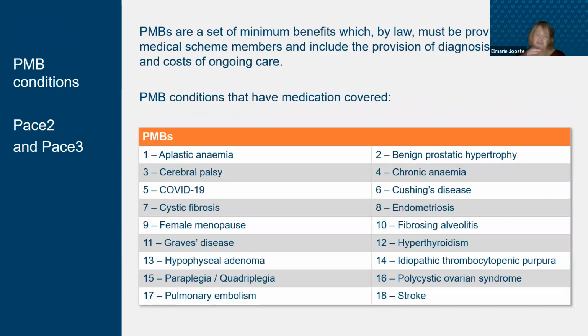So the second group of sickness conditions is part of the PMB conditions, or prescribed minimum benefit conditions. Now, there's a list of 272 procedures or treatments that by law we need to cover on all options. It's like emergency treatment. It's not always chronic conditions, but it can be like a miscarriage, those kind of cases. Now, 18 of those 272 sickness treatment cases include medicine as part of the treatment.